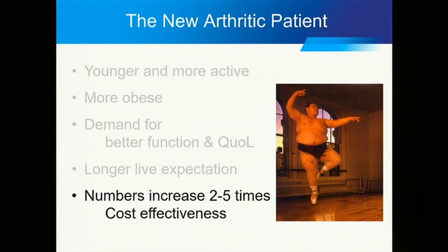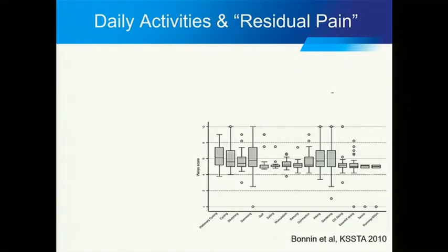The numbers of total hips will stay constant, but total knees, the numbers in the next 10 years will double or be 5 times as high. So there will be a big boom of total knee surgeries in your countries. The question is who will pay for that and who will be the surgeon doing that volume. This is the socio-economic problem with total knees.